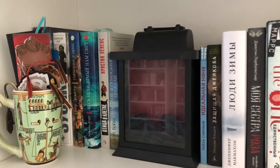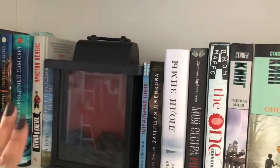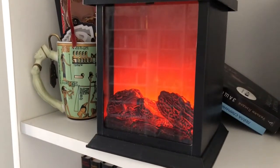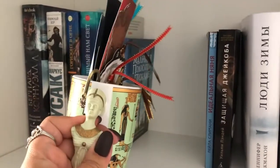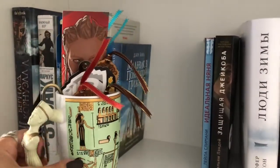Of course, we're starting off on the first shelf. Here I have this lantern. Hello. I'll remove it for now, but it works like this. Then I have this mug from Egypt as well, and it houses all of my bookmarks.